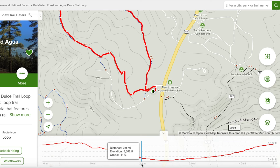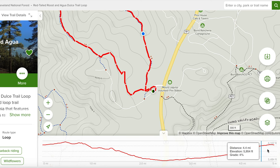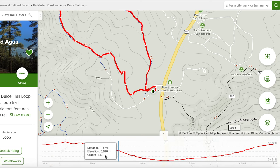So if you're doing it the other way around, you're going to do most of the elevation in a 1 mile span. And it'll slowly increase from mile 3 to about mile 5. You can see that it goes almost all the way up. So if you do it the other way around, as I mentioned, it'll be a gradual decline for most of the hike. And then the increase from mile 2 to 1, or in this case, 3 to 4, is where you're going to get most of that elevation. Not much else to add here.